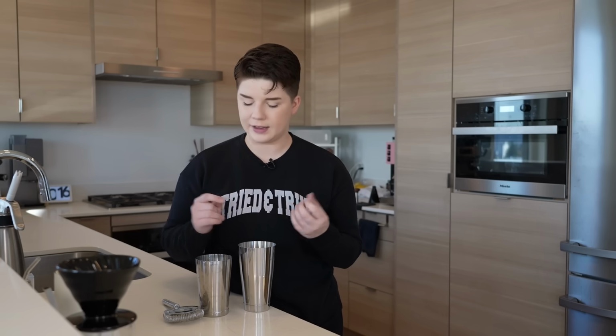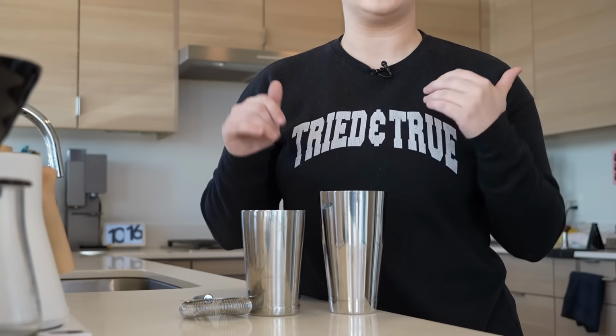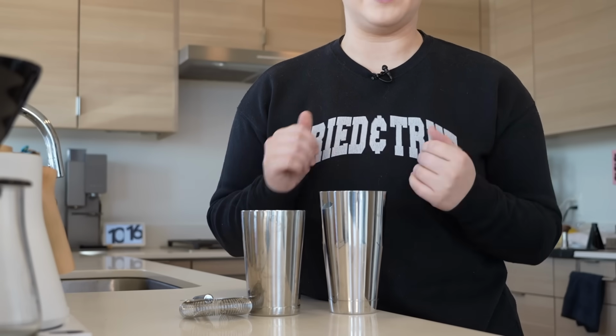In the vein of barista competitions and also drink making, if your coffee nerd is a drink making enthusiast beyond the new art of coffee, you might want to pick them up some cocktail essentials. So I recommend having some sort of shaker and strainer on your bar if you're frequently making drinks.